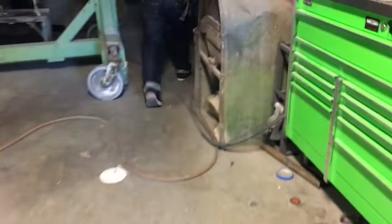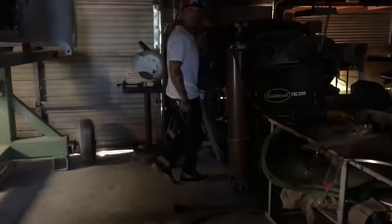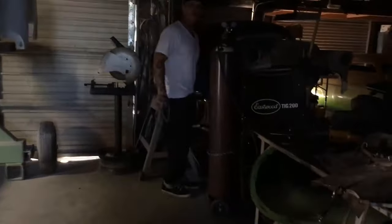Hopefully we can find some lights. I don't know where the lights are. I used to be here and know where the lights were. This is what we got going on here. Can you see it all? Not really. Huh? Look at that. Baby knows where the lights are.